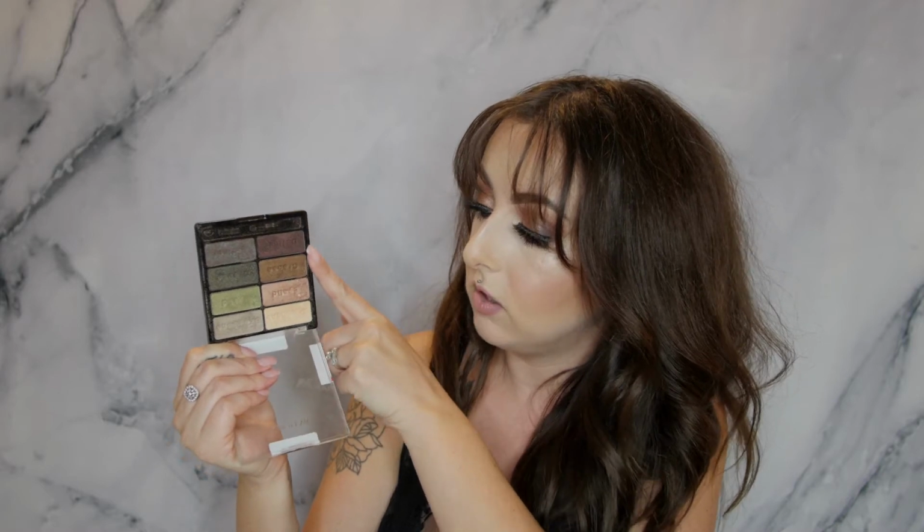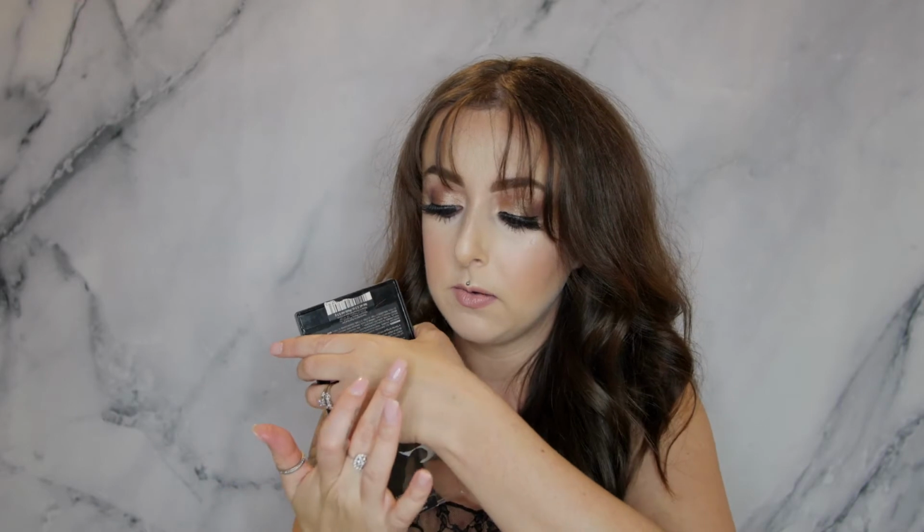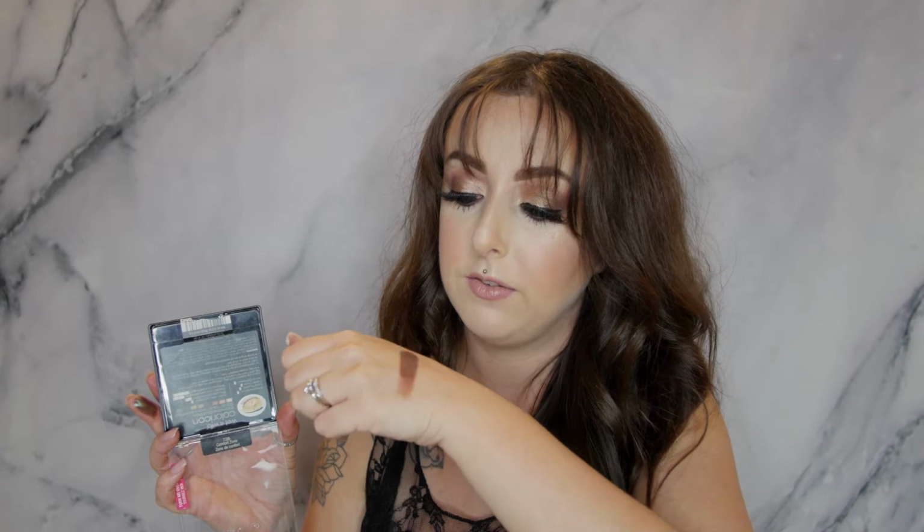I use every single one on this kind of like brown and copper side. And then I also really love this blue brown. Now this color right here is really similar to MAC's blue brown pigment, which is super gorgeous. Let me swatch it for you. That is just one swipe and it is so pretty. It's like an almost purpley brown eggplant color with a blue reflective tint to it. And it is really pretty.